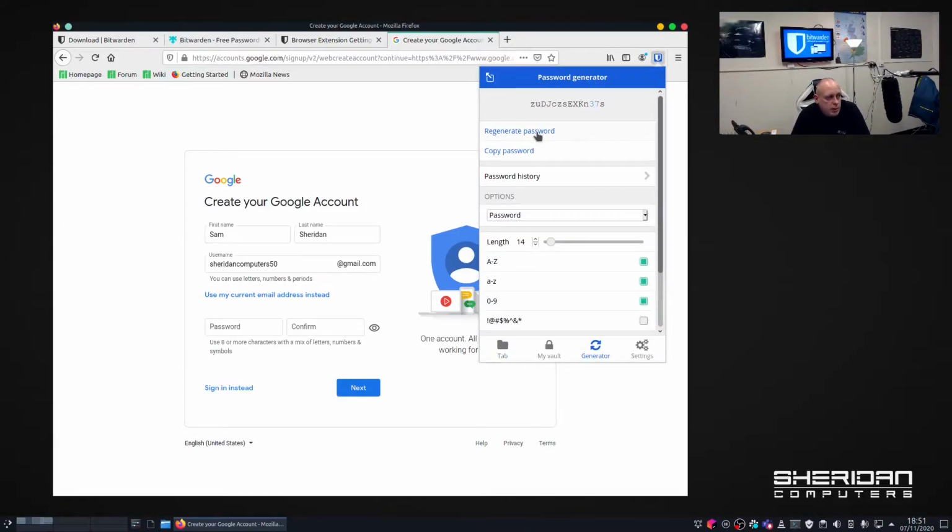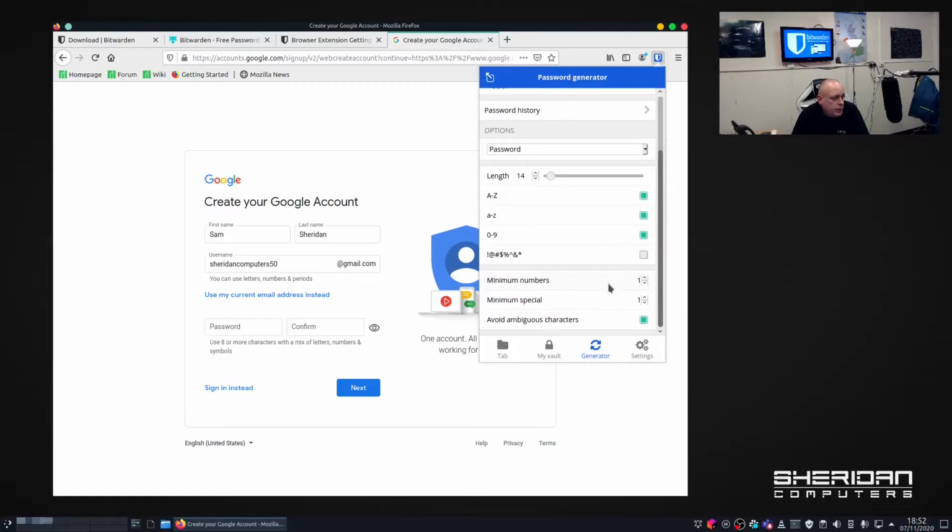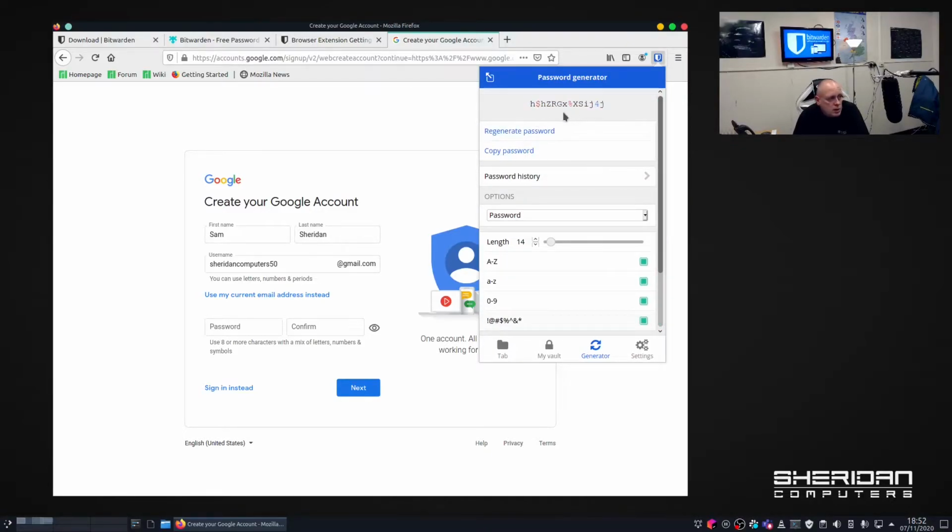You can regenerate passwords. You'll notice down here we can set the length of the password, and we can also set some extra options. Minimum numbers you want to include, minimum number of special characters, and the special characters are these things. So if we turn them on, you notice our password suddenly got a lot stronger with a load of random characters in the middle, like special characters. So we can regenerate these all day long.